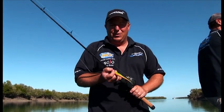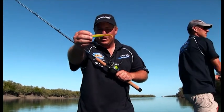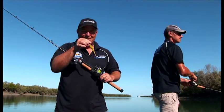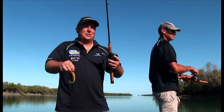So what we'll do is we're going to throw out the softies. So going to sink it down. Well, I'm going to go softy. I think Harry's staying with the minnow lure. So we're just mixing it up a little bit, different techniques. Soft plastic, cast it out, let it sink down, twitch it back. If I get a strike, I'll free spool it and hopefully show you a fish.